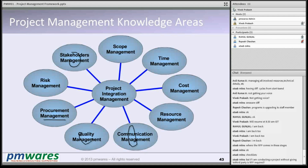That means every hand knows what the other hands are doing, and that is where the project manager's primary responsibility is, called integration management. That is the project manager's primary. A project manager can delegate any other thing to other team members, but cannot delegate the integration. That is ensuring all are in sync. The things which are supposed to happen at different points of time happen at those points of time. They come together at the right time when they are required.